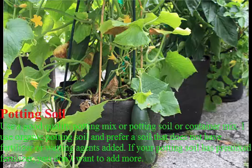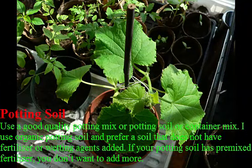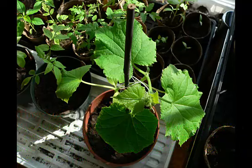Potting soil. Use a good quality potting mix or potting soil or container mix. I use organic potting soil and prefer a soil that does not have fertilizer or wetting agents added. If your potting soil has pre-mixed fertilizer, you don't want to add more. If your potting soil doesn't have fertilizer, you will want to mix in an all-purpose fertilizer before you plant your cucumbers.